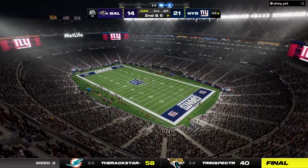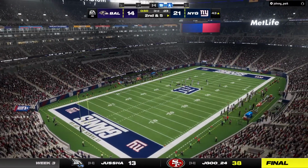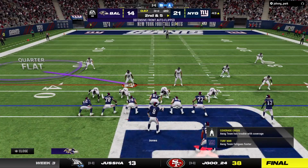He certainly appears to be trying to put the offense on his back and just move them down the field when his number is called. The way he's running it, I'd keep going back to him.